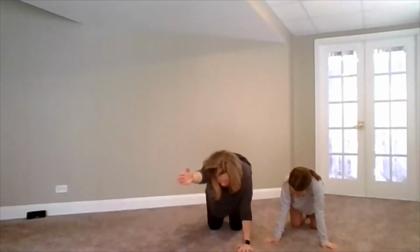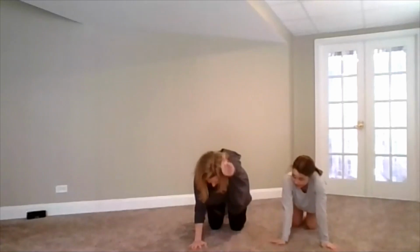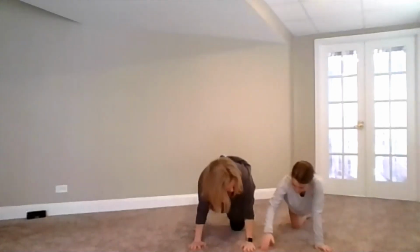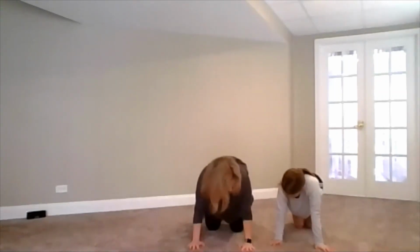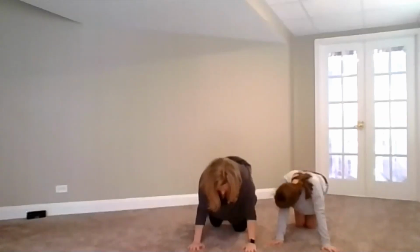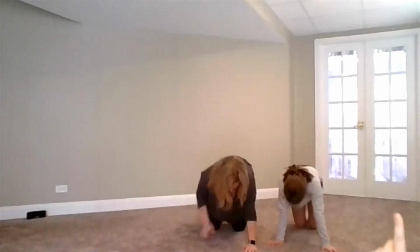We're going to take one arm out in front, and then we're going to bring it down to the ground. Then we're going to bring the other arm out, and we're going to bring it down. And then we're going to put one leg back and put the knee down, and the other leg back and put the knee down, okay? So let's go arm, leg. Now pull your belly button in nice and tight while you do that.